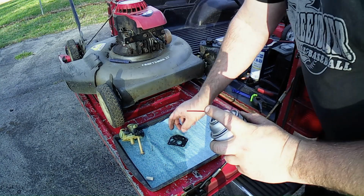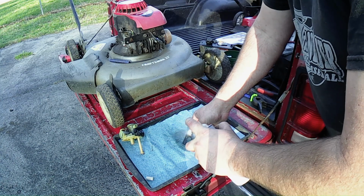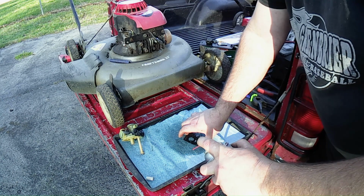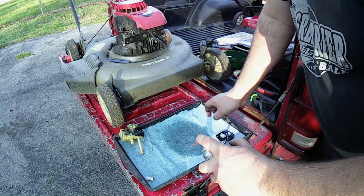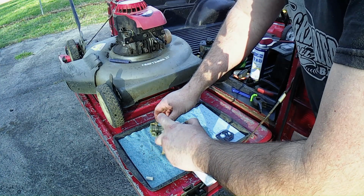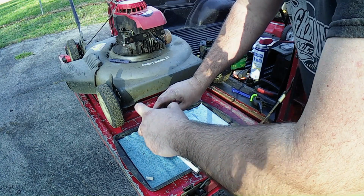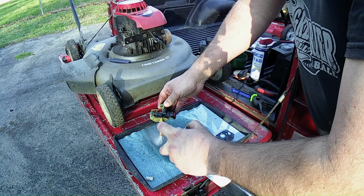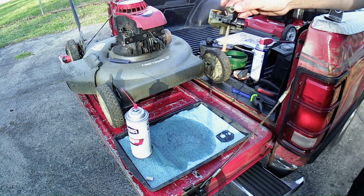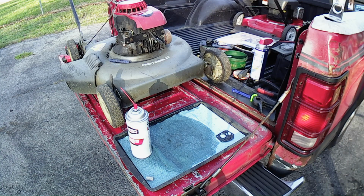Alright, got some more carburetor spray. Clean all that gunk off of there. Let that soak up and dry. I'm going to get this sprayed again. Get all the nasty gook off of it. Let me take it over here with my air compressor real quick. Let me get that spring off of there. I don't want to lose that.